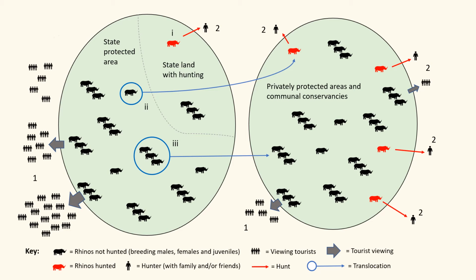That's a question I will return to, but first I just want to show you, by way of a diagram, the difference between rhinos on state land and rhinos on private land in southern Africa. And as you can see, rhinos on state land mostly serve the tourism viewing market, and you can see a lot of tourists just need a few rhinos to look at to be satisfied. So the area of land supported by tourism will be somewhat limited by that.